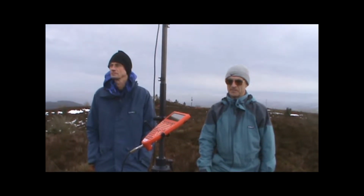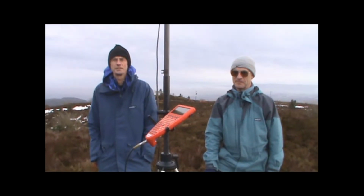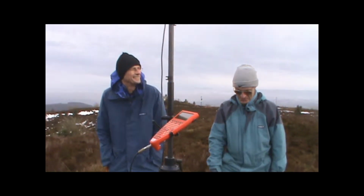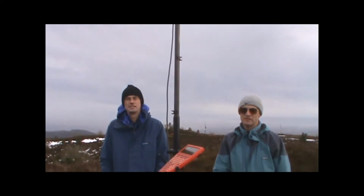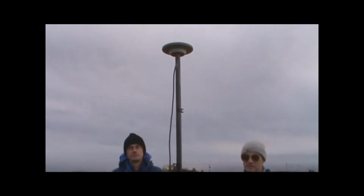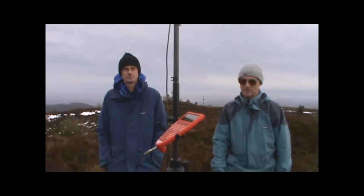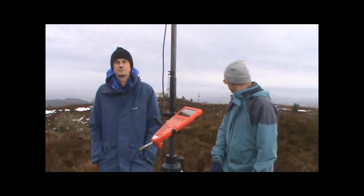Now, we've been up here, haven't we, guys, for about 2 hours so far? Something like that. Yeah, it feels like about 10. Now, the 2 metre pole extends up within the tripod to an antenna dish up there, and directly behind that is another summit with a large mast on top that John's now looking back onto.